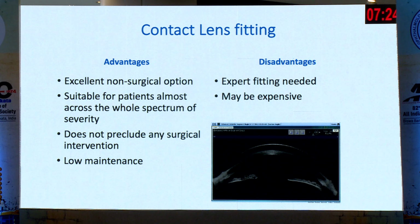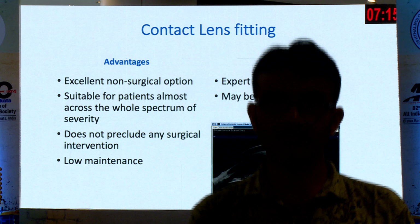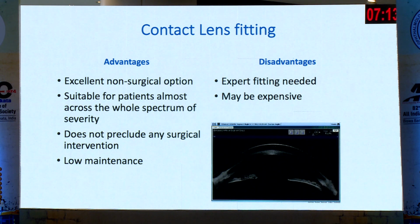Contact lens fitting: the biggest advantage, of course, is that it's a non-surgical treatment. It can be expensive depending on where you live and where you practice. There's also a problem with this treatment option: it does not affect the progression of the disease. So that's one difference between a 60-year-old with keratoconus, where you can be almost sure the patient is not going to progress, but a 60-year-old with post-refractive surgery ectasia will most likely progress. So contact lenses come towards the end for visual rehabilitation. They cannot be the primary treatment.